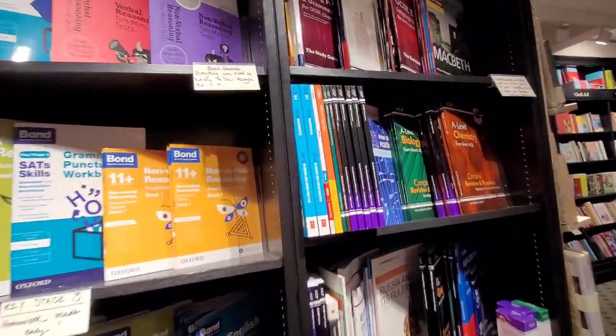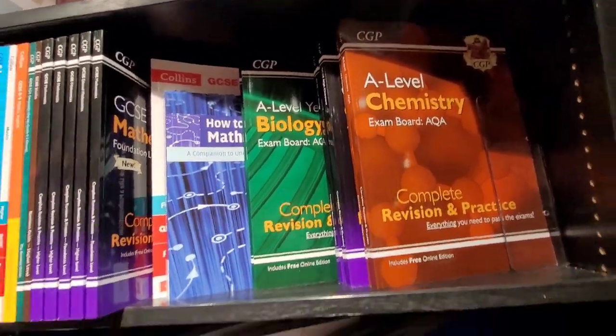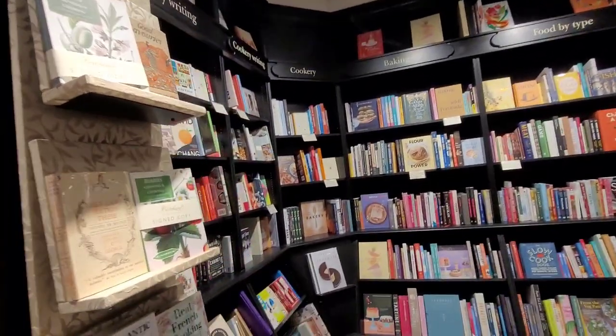Oh gosh, look guys. Anybody in the UK remember these? Cold sweat. Revision guides. Well, here we go at cookery.